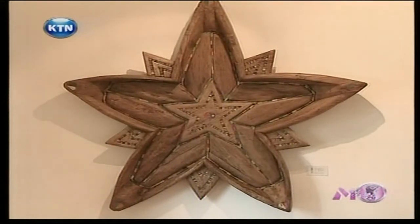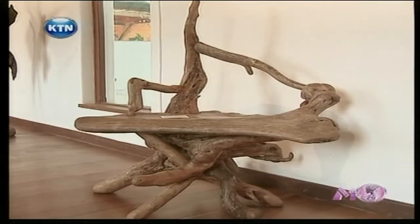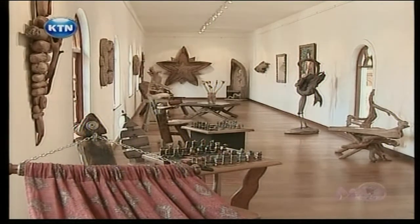Wonderfully created. What can I say? Function, beauty, and expression in just one room.